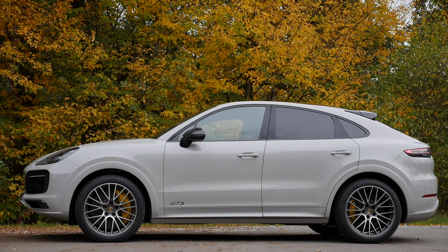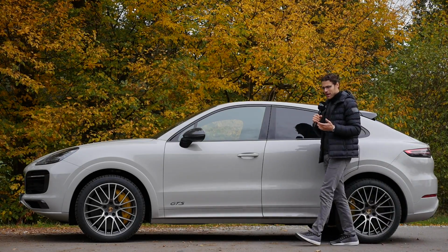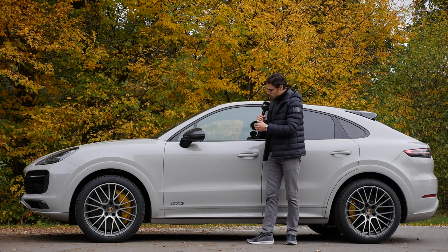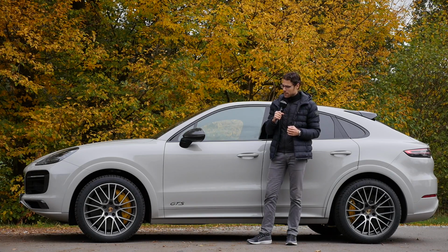The GTS here always comes with a sportier suspension no matter which one you pick. If you go with the PASM, this adaptive suspension, or then also the optional air suspension we have here today, but always a sportier setup then.